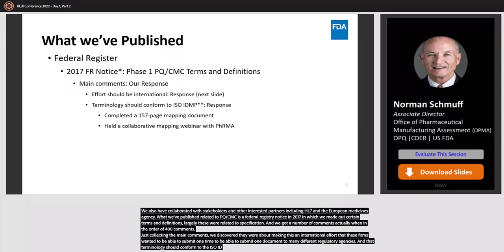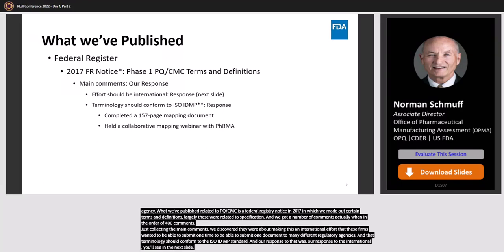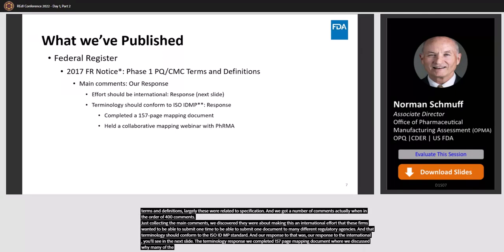And our response to that, our response to the international, you'll see on the next slide, the terminology response: we completed a 157-page mapping document where we discuss why many of the terms really are not fully mappable. We can't really fully map them because they really represent either different concepts or different levels of granularity.